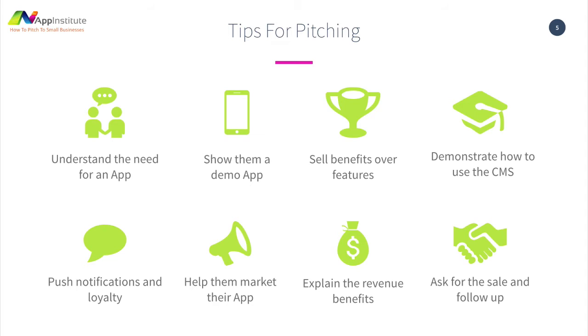So helping them market their app, they can either do that internally with a bit of help from yourself, giving them tips and hints like that, or obviously external sources, of course. Explaining the revenue benefits of having an app, and how much money could be generated through having one, the potential of keeping the loyal customers and rewarding them, but also attracting new customers as well.